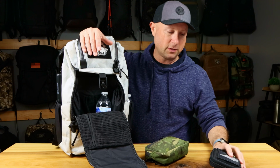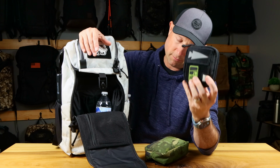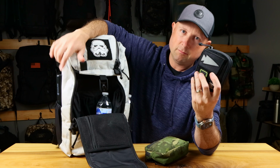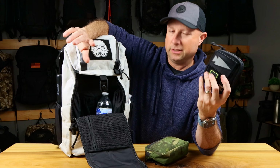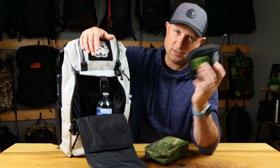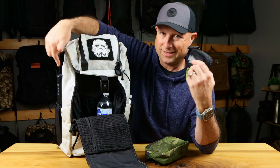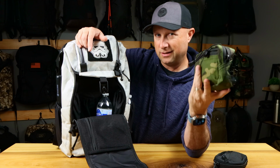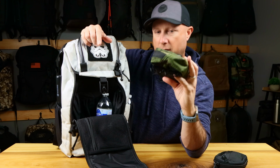Anyway, this is a Garage Built Gear Mighty Plus. What's in here? Just a bunch of batteries for various things, mostly the GoPro, which I didn't end up bringing, or the X3 from Insta360. So this is just the camera accessories that weren't on it. And then this is a Triple Out Design GPP1, which is an X50 multicam Tropic.